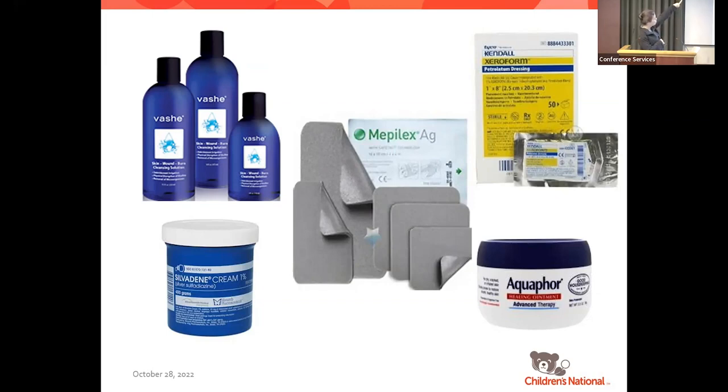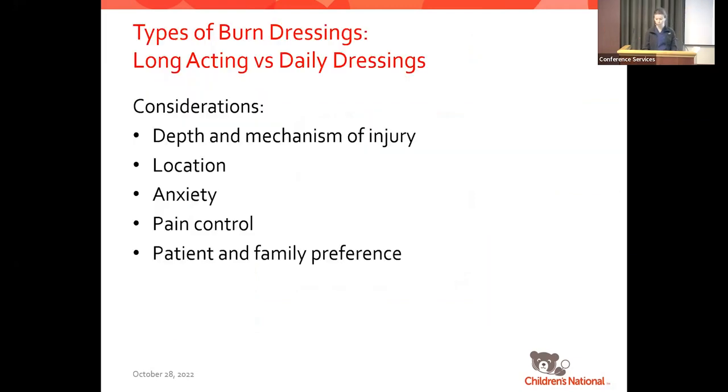Vash is a wound cleanser that we use that helps with debridement. Silvadine or silver sulfadiazine topical burn cream will go in a little bit into this, but that's where I was thinking about sulfa allergies or someone with G6PD where we're not using sulfa products. Aquaphor, and then Xeroform. These are some of our most common.